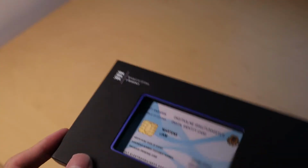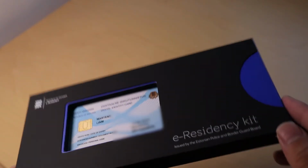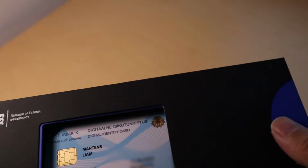So getting this was actually pretty easy. All I had to do was apply online, give a motivational statement as to why I wanted to become an Estonian e-resident. I'll go over that in a little bit, and then send over a scan of my ID card and some stuff like that. And it costs you like 100 euros. If you get declined, you lose 100 euros. If you are granted e-residency, you don't lose your 100 euros. Okay, so let's see what's inside.